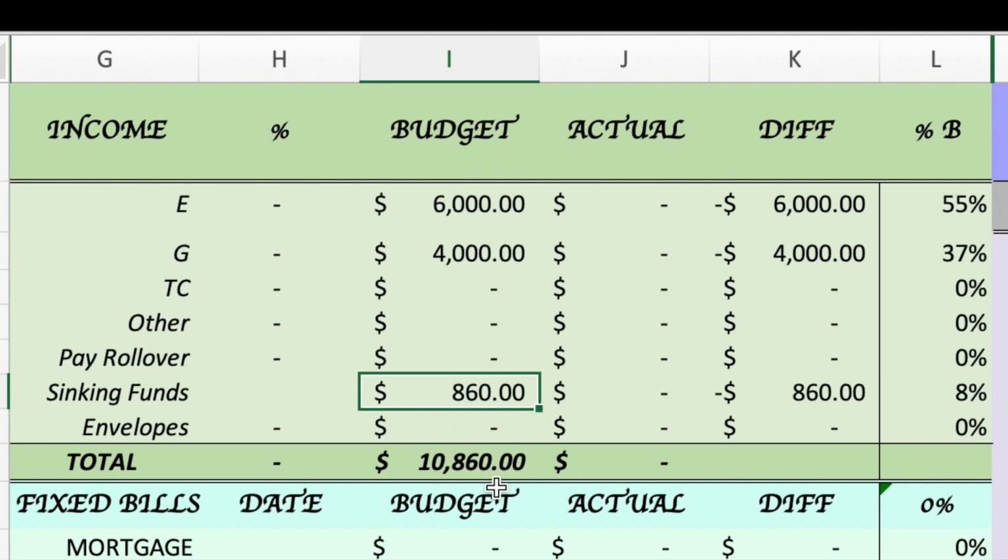When we look at the total of $10,860, not all of that is earned income. Some of it is money that has been transferred from elsewhere. I don't know what other people do. It took me a while to get my head around what to do with it as well, until I saw Kamiko talk about it in one of her videos. And then I went, oh, okay, that's how you do it. So I'm really curious to know what you do. So let me know in the comments below how you account for using your sinking funds in your budget when it is a planned expense.